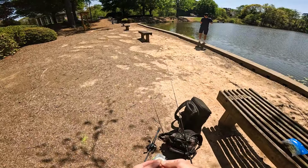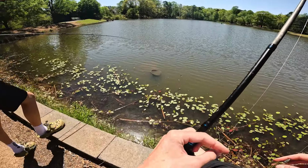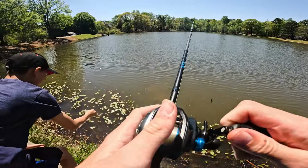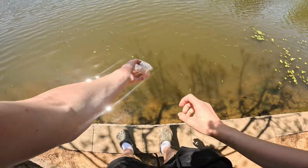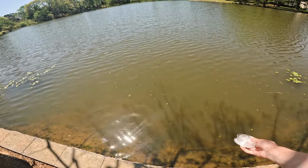No way, bro. You already got a bass. Oh, what is that? Wait. Yo, what the heck? What is that thing? Come on, bluegill, eat it. Does it sink? Oh, I think it barely sinks, that's perfect. Oh, it's sinking down. Come on, bluegill.